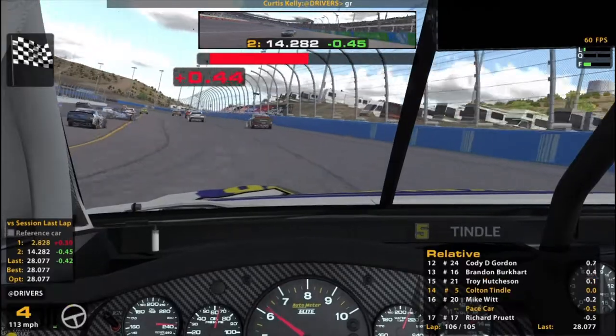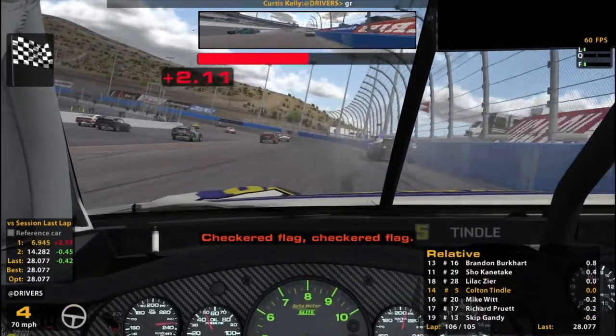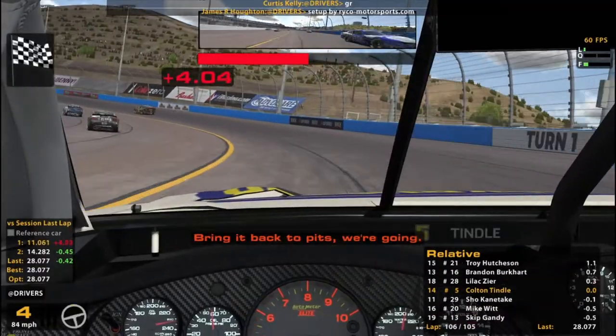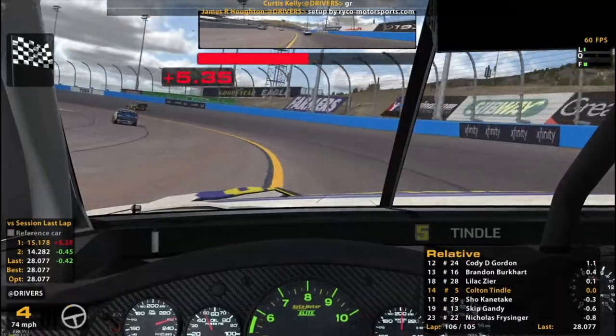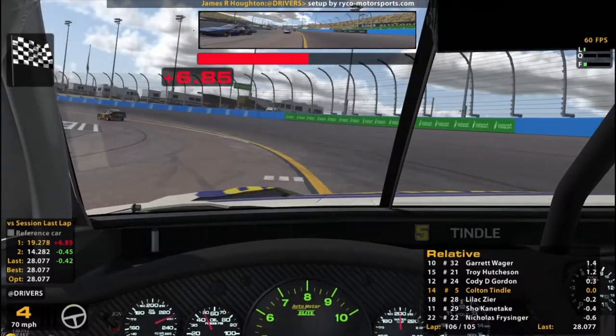Get me out of here. B14, that's the end of the race. Said get me out of here! Chicken flag, chicken flag. Oh my lord. Bring it back to the pits, we're going. Alright, 14th. Could have been so much worse. I still think that's better than where I should have finished.